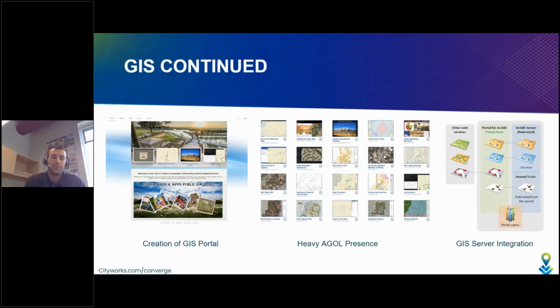It was really helpful, and we have a really close local community, so it was really easy for us to understand what the external world wanted to see. Obviously, after we integrated the GIS portal, we moved into the GIS server integration and expanded our GIS capabilities. I don't want to get too much into it because I really want to focus our time on Cityworks and our city app, but just to give you an overview of how we pushed each year for more integrations and really stressing the importance of infrastructure.